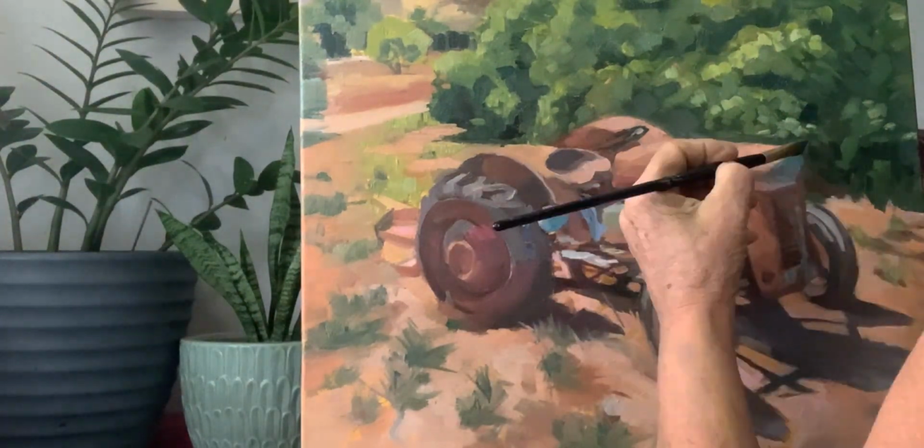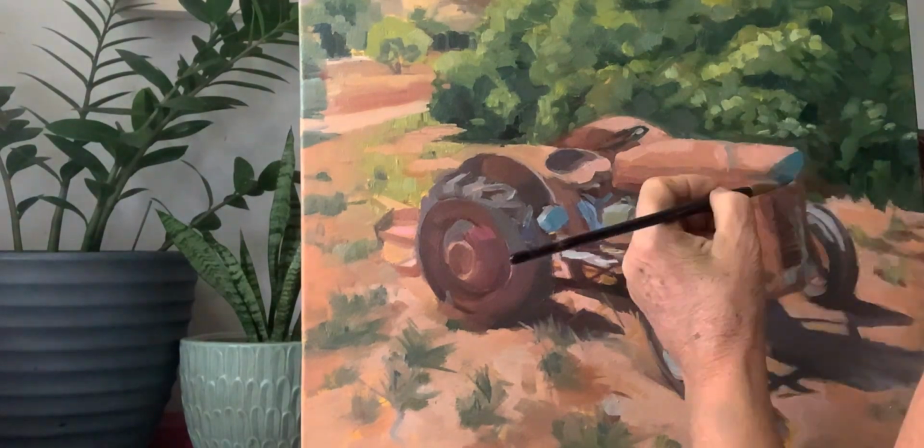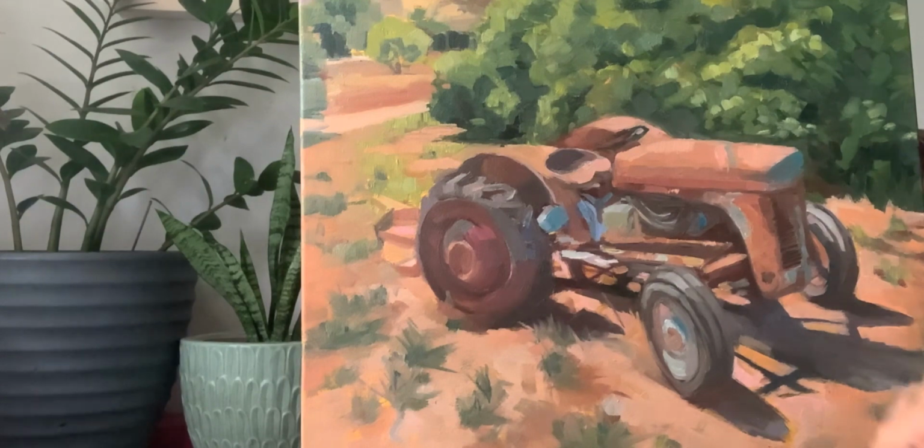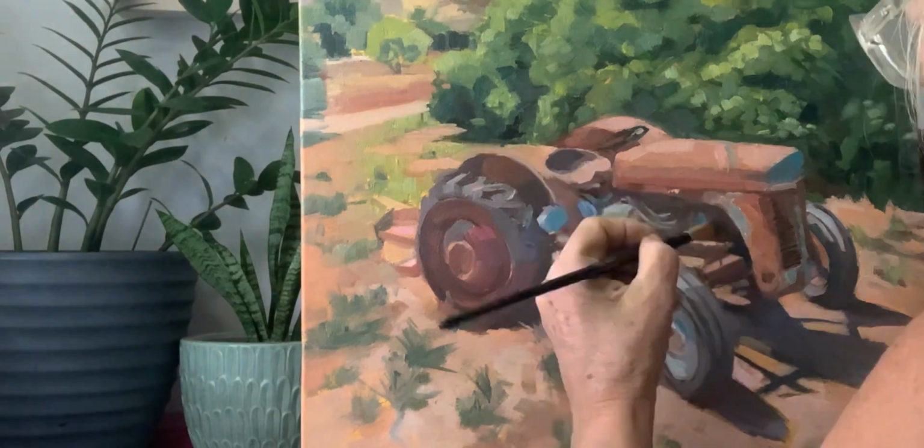You're tempted with those wires and all of those things to put more detail in, but you've got to remember, you're not painting things, you're painting shapes. And everything will read correctly if you do that.